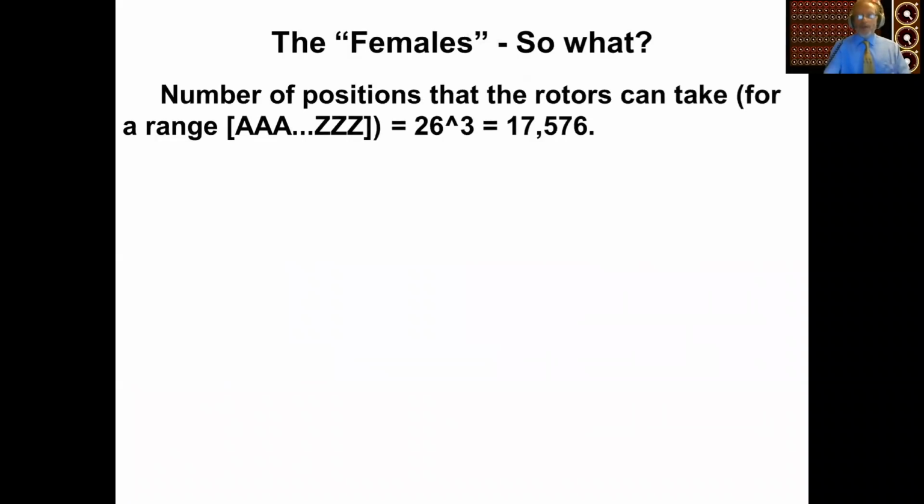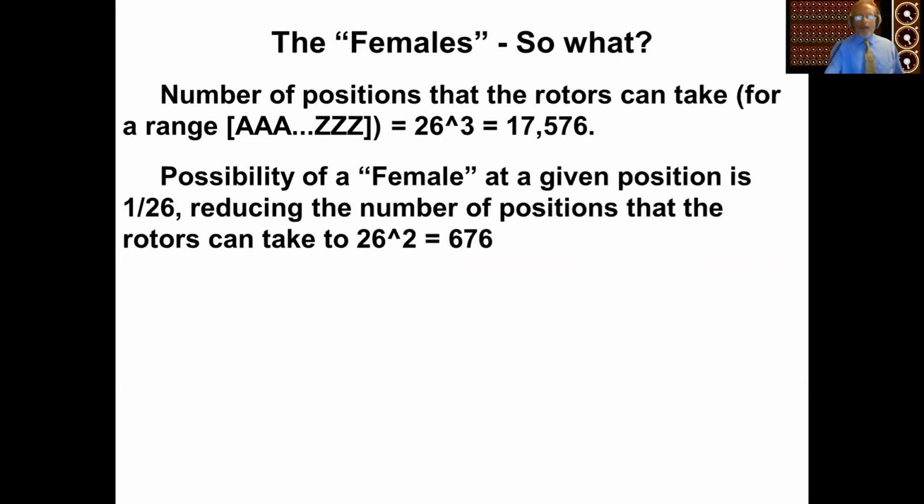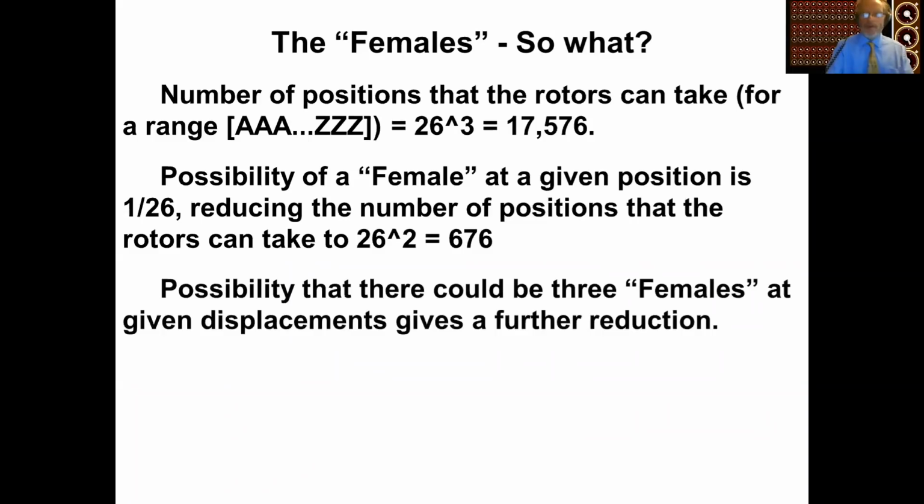The number of positions that rotors can take is 17,576. That's the number of possible start positions: 26 times 26 times 26. The possibility of having a female at a given position is just 1/26th of that. And the possibility that there could be 3 females at given settings is very, very much smaller.